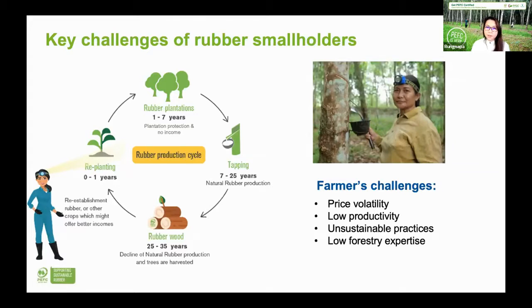On the left diagram, many people already know well about the rubber production cycle, in which the rubber has planting for 7 years without any income to the smallholder. After 7 years, the smallholder can get income from tapping latex from the rubber trees. And after 25 years, the rubber tree may not deliver good production, and they have to harvest and replant rubber again. This is the cycle of natural rubber plantation.